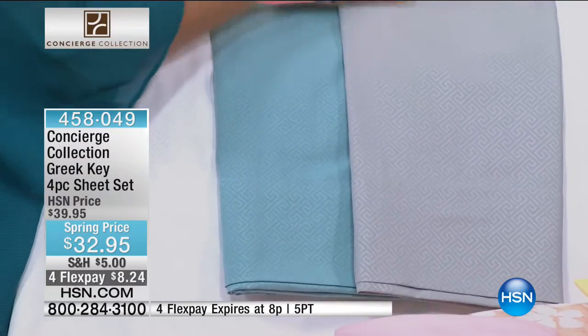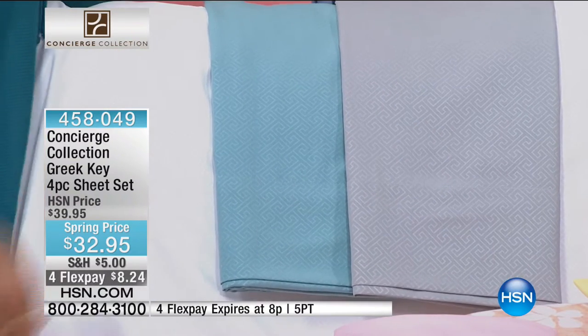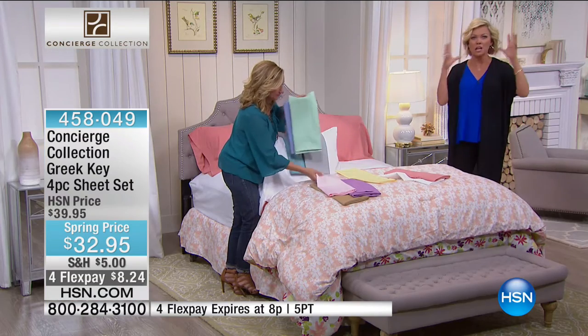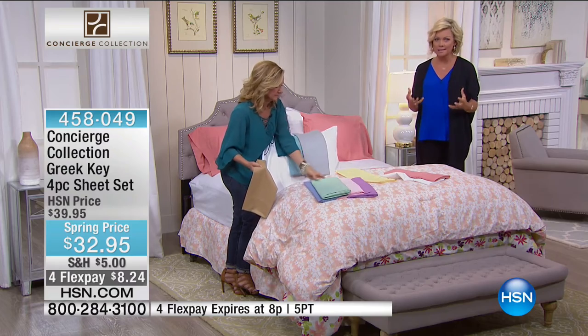I always say if you're getting a couple sets, get a white or get a gray and then get some fun color. And spring's all about color, isn't it? Well, I think so too. And I like that these are soft, not in-your-face color. They're saturated, but they're those pastel, rich pastels.